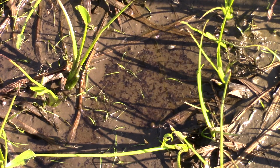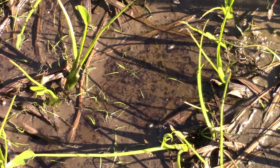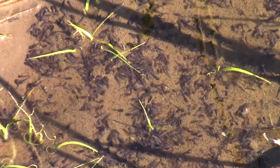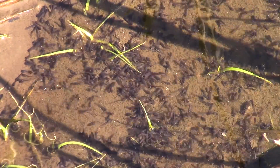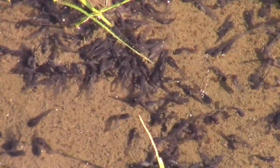I'm not enough of an expert about Fowler's toads to know why, but the Fowler's toad tadpoles seem to have an exceptional affinity for the very shallowest water. It could be that's where the sunlight is strongest, it's warm, there's more vegetation, there's more bacteria and algae on the vegetation for them to eat.